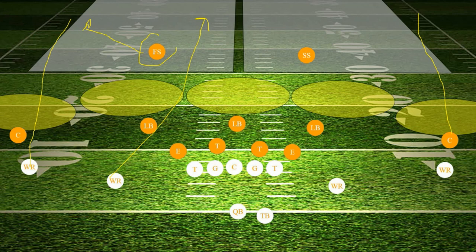And so if the safety stays right where he's at and you want to throw that ball, the down the middle of the field shot is a much quicker shot for a quarterback. You can put that on a line right now. It's not as long of a ball to throw, so it doesn't stay in the air as long. And that's an easier throw to make for a quarterback. So three vertical is obviously a weakness of Cover 2.